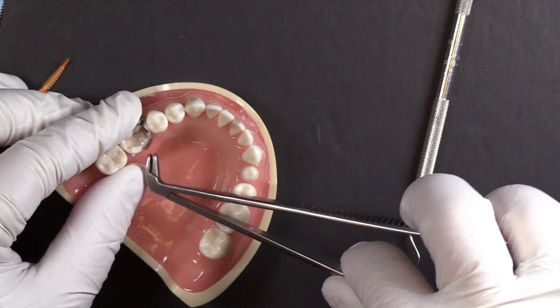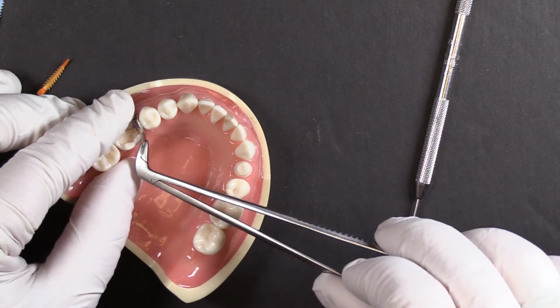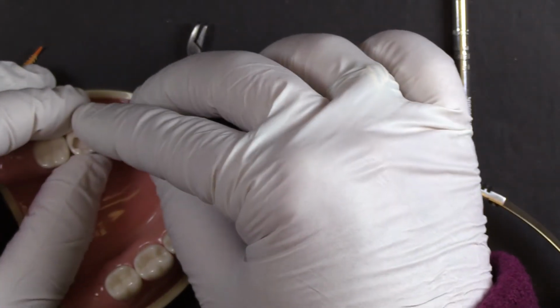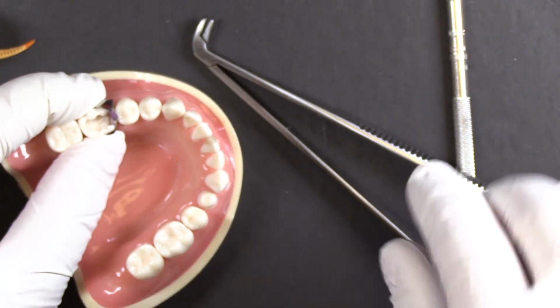So all these little tips of making sure that the matrices is properly applied. And I'm just trying to get this to kind of go down under the gum tissue. Even though this is a typodont, it's kind of hard to have it go under the tissue.